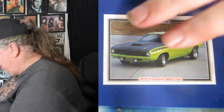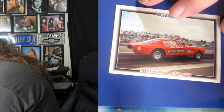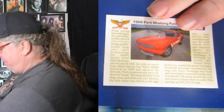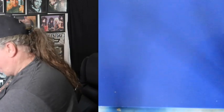Alright, looks like we got some better cards this time. 1966 Chevrolet Ford Mustang funny car. Okay, this is a little bit different here. This is actually telling you a lot more about the particular car. It's not telling you how many are in production.